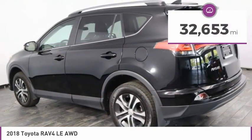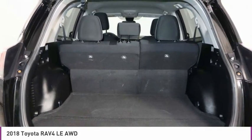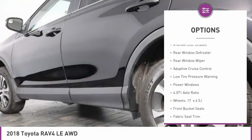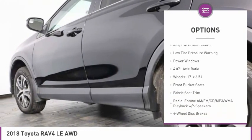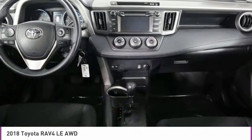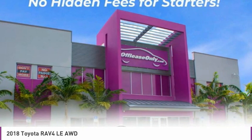This vehicle has less than 35,000 miles. Here are some of this vehicle's great options: electronic stability control, brake assist, remote keyless entry, speed control, four-wheel disc brakes, rear window defroster, rear window wiper, adaptive cruise control, low tire pressure warning, power windows.